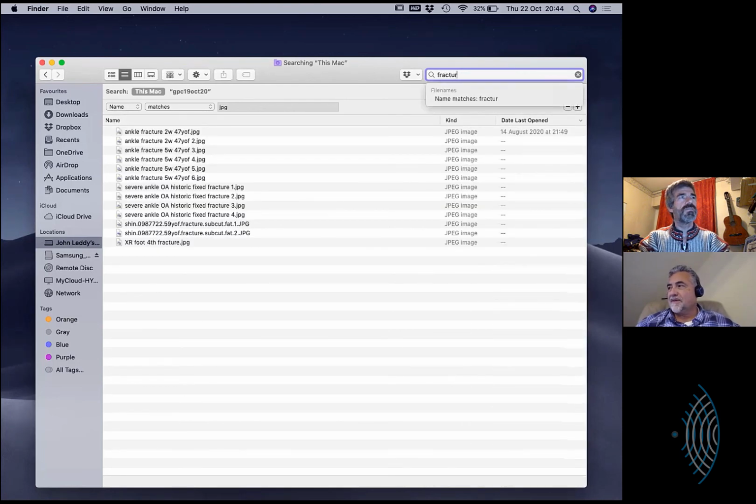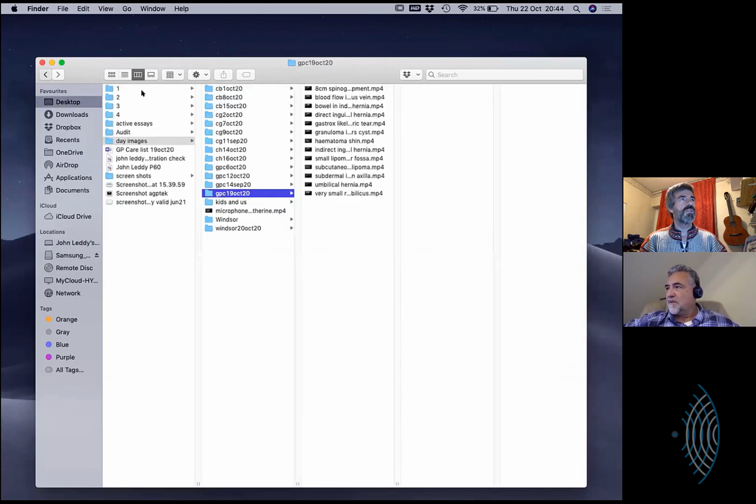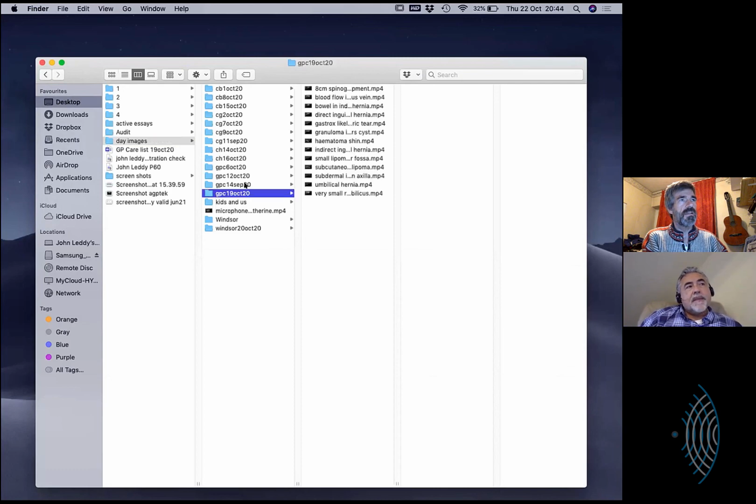Fracture. No, for some reason the shoulder ones are not coming up, and it might be that I've mislabeled them. So I think we won't worry too much about that. I will try and look up some fracture pictures for next time. That would be great, only because, again, I know that I have.